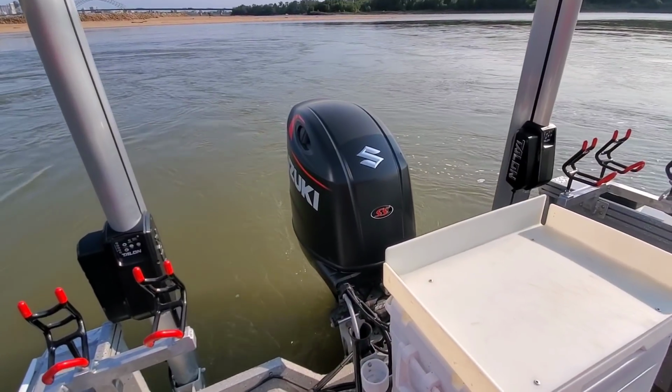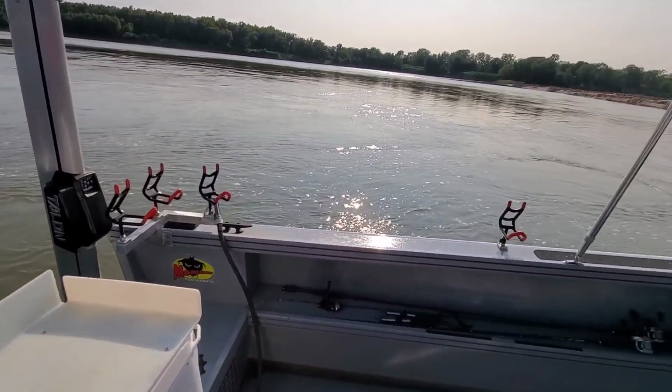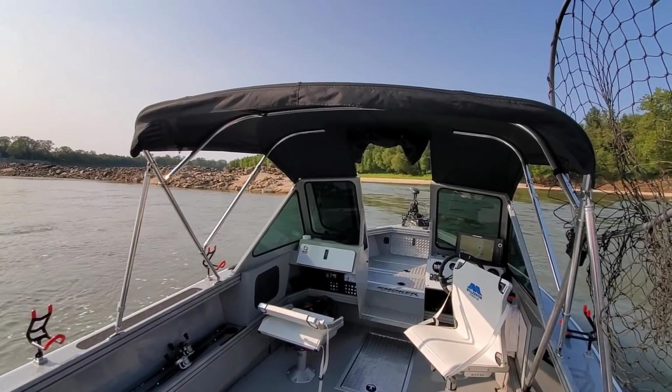I went with the Suzuki 200 because they are quiet and smooth. So far I love it, although that does have the new gear ratio, which is a nightmare to find the right prop. That's been a battle. Again, Smoker Craft quality throughout.